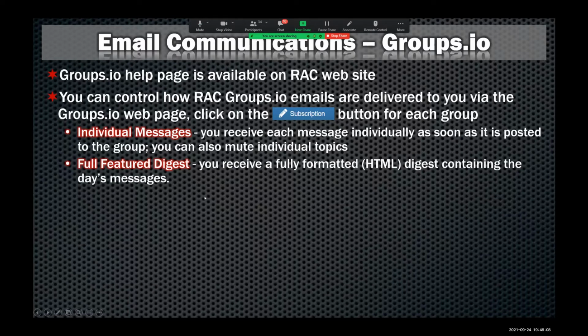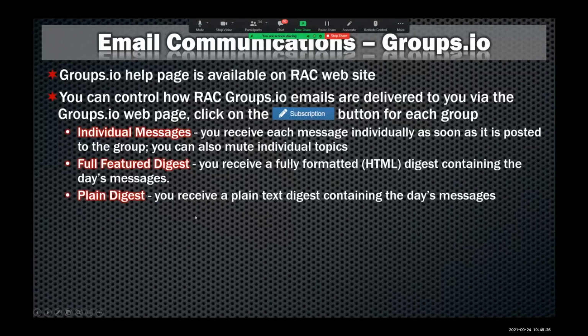If you don't want to receive a whole bunch of emails, you can receive a fully formatted HTML digest that contains the day's messages. That's very useful if you want to scan through stuff you want to read. The full messages are listed here, versus another option we'll talk about in a second. Plain digest is just like above, except this will be in plain text. It won't be formatted in HTML.